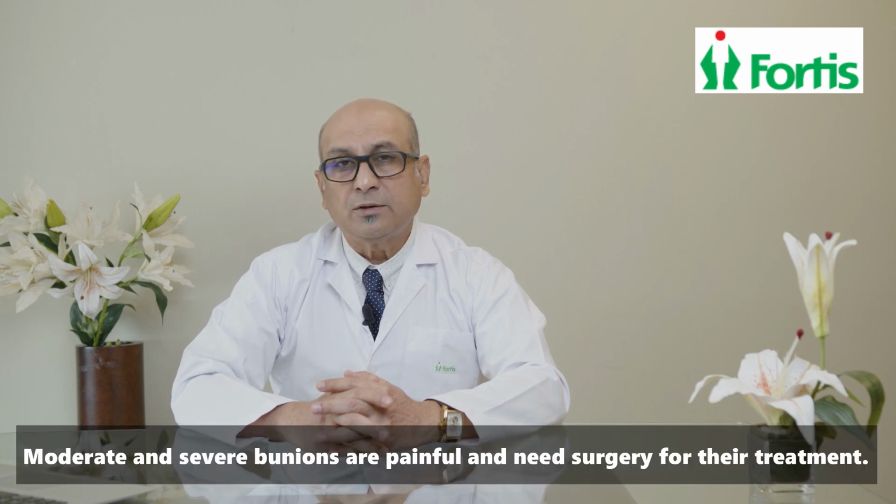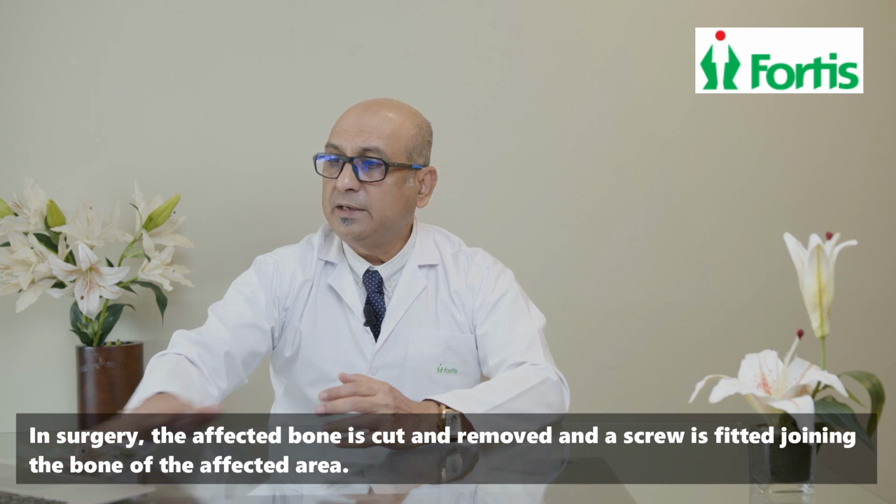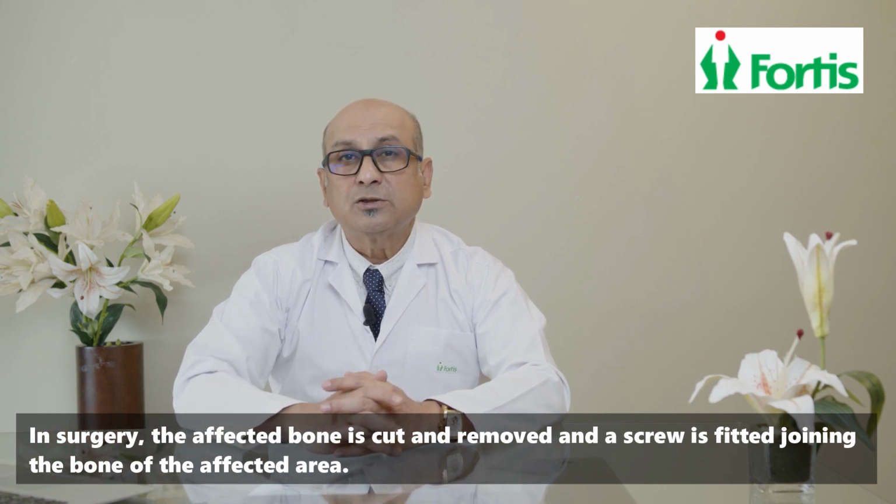A moderate or severe Bunion deformity, when it's painful or when it looks very unsightly and when it's crossing over to the other toes, can be surgically corrected, where we cut the bone and we then put a screw in the bone which is surgically corrected, and the foot becomes completely straight.